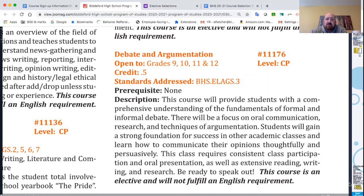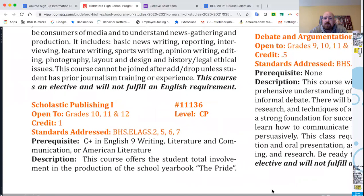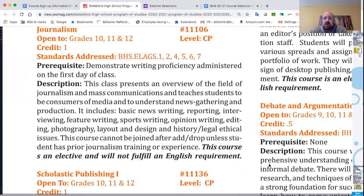It says this course is an elective credit and will not fulfill an English requirement. So in order to graduate high school, you need 4 English classes to graduate. And even though this kind of is an English class, it won't count towards that 4 English credit requirement for graduation. But this will fall underneath an elective course. And that's kind of what that means down there. So you can read down through these. They're all in here.